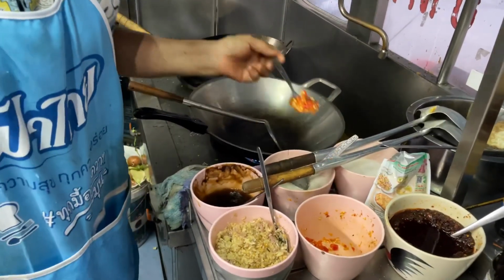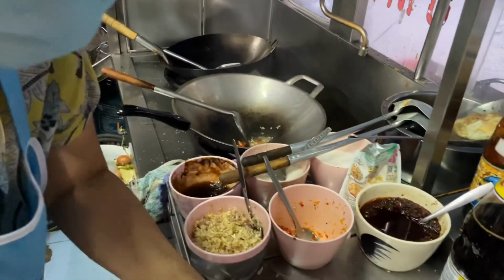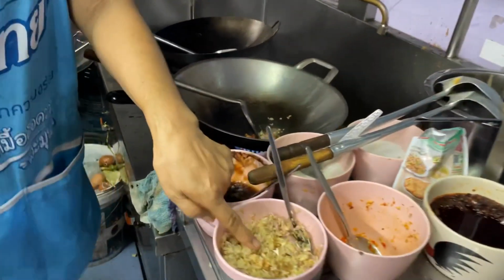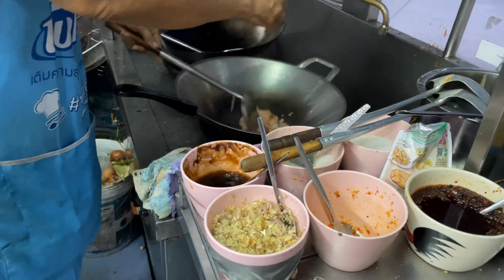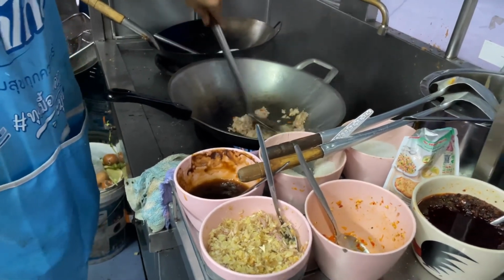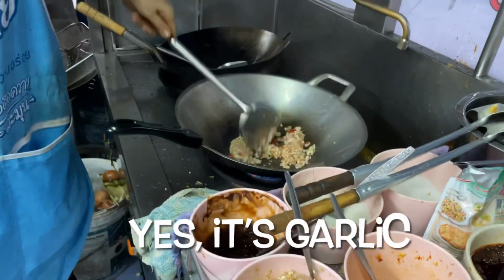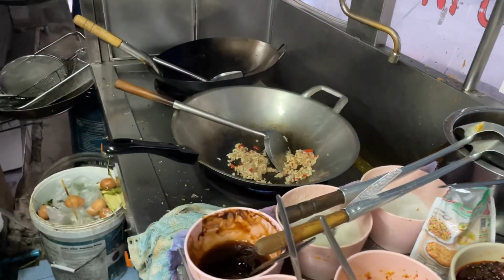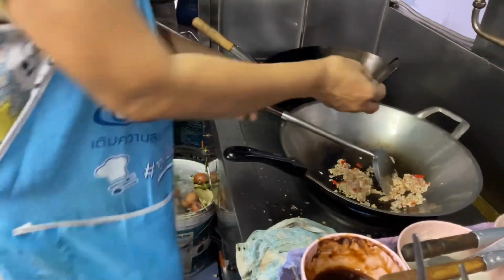So starting with some chilies. Spicy. Yes, spicy. And sauce, garlic, what is that? Okay, well that might be garlic. I don't know what that is, but anyhow. Now stirring in the chicken, throwing in some Thai chilies.